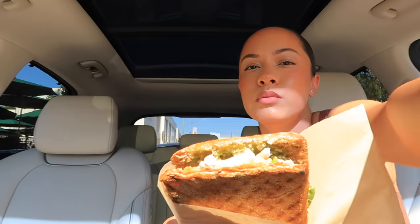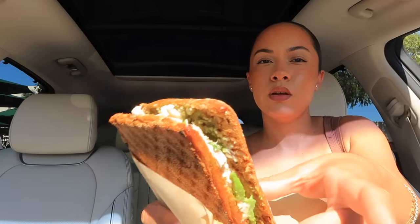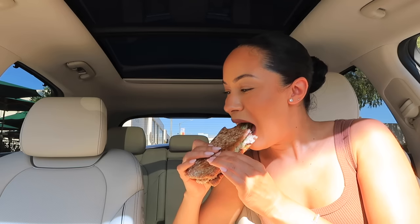So I get the tuna cotto, no tomato. I add cheese and I add Tabasco sauce. And it looks just amazing. So freaking good. You probably can't even see, can you? There you have it. Have it fully laid out so I don't make a mess. But this right here is 10 out of 10. Did they even put Tabasco? Oh, yeah, they did. I'm gonna turn my car on though because it's hot.